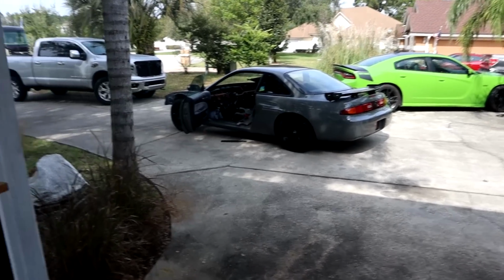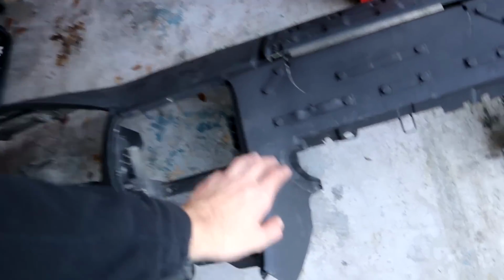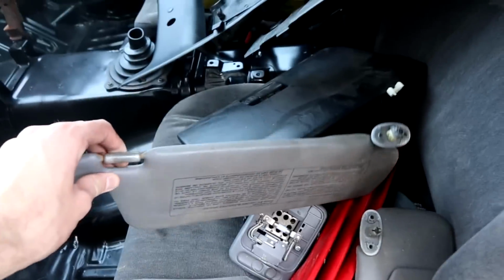All right, guys, so that's the new 240 on the channel. It's the new build. I'm going to tell you all about it, but first we need to get all the interior pieces out. This is the dash without leather because he was going to get it upholstered, but it didn't work out. He ran out of build money and needed to pay some bills, so he got rid of the car. But we need to pull all the interior stuff out.